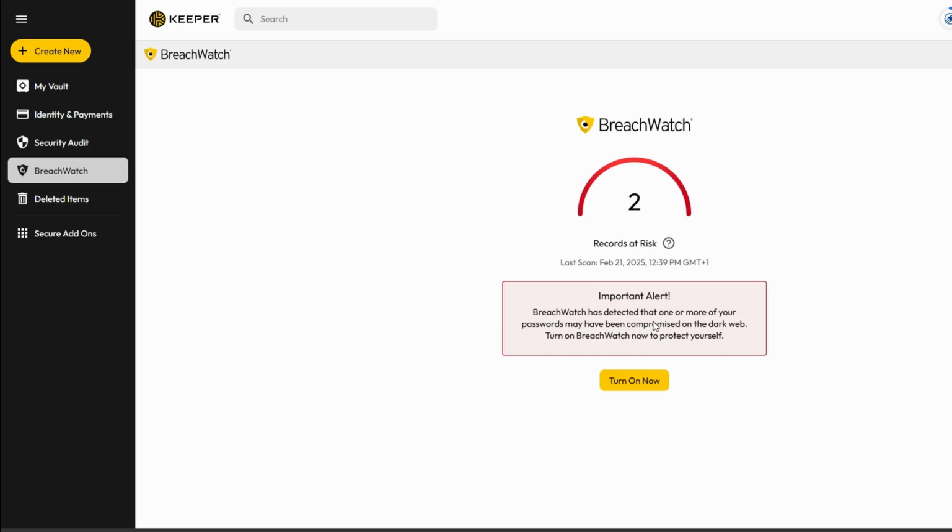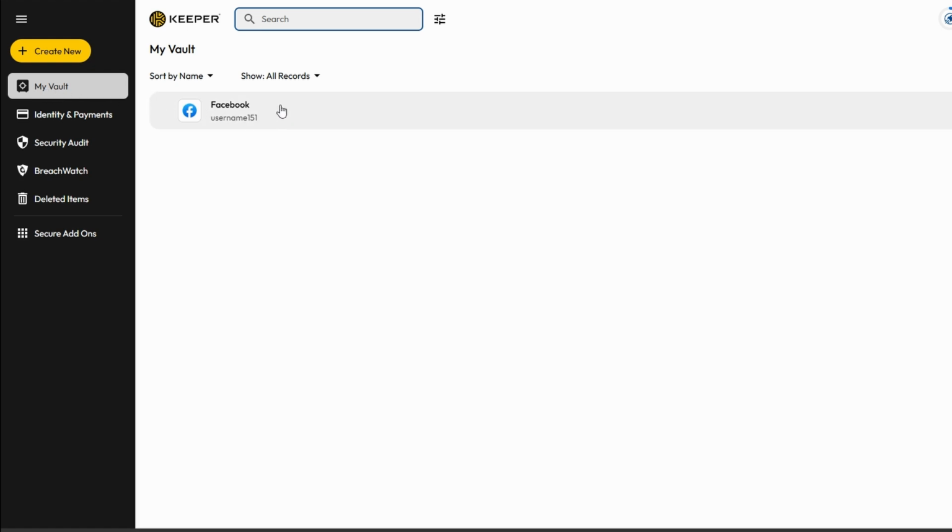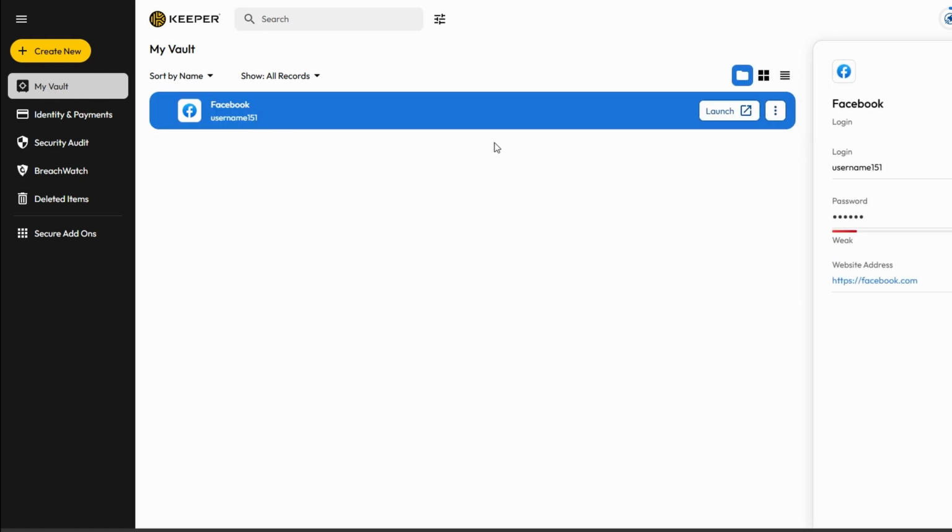By combining these features, Keeper makes it easy to stay secure while saving you time and effort. Whether you're importing passwords from your browser, sharing them with others, generating new ones, or checking for potential breaches, Keeper handles it all seamlessly, keeping your information safe and sound.